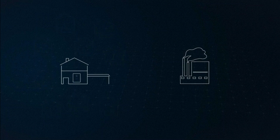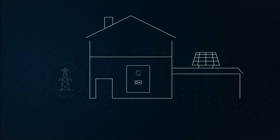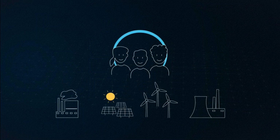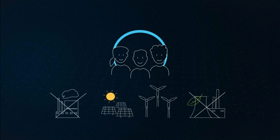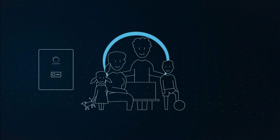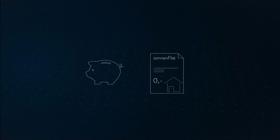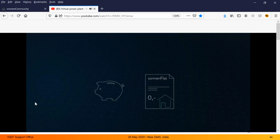All the tasks of a conventional power plant for the first time. They can produce and store electricity and even keep the power grid stable. Owners of a Sonnen battery jointly contribute to ensuring that nuclear and coal power plants can finally be phased out by clean and alternative energy sources. The Wagner family also benefits. Having their Sonnen battery available to support a stable electricity grid, they benefit from proceeds that were previously only available to conventional power plants. With the Sonnen flat, the family receives electricity they themselves cannot produce for free.